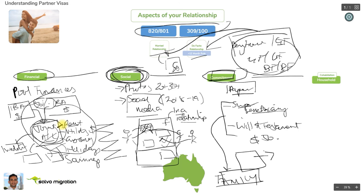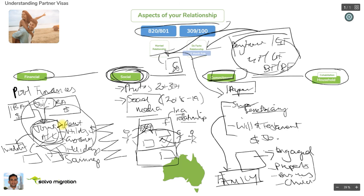Also, in terms of your commitment, this is perhaps where your marriage comes in. A married couple has shown a larger commitment to one another than, let's say, a de facto couple, arguably. Let's say you are engaged. So your engagement shows your commitment to one another. If you have purchased large pieces of property together, or let's say you own a business together, or let's say there's a child of the relationship, all these elements help to show the commitment that you have to each other as a couple. And the last aspect really that the department will look at is your cohabitation, the nature of your household. This is perhaps not the hardest aspect to evidence clearly or to try to strengthen.